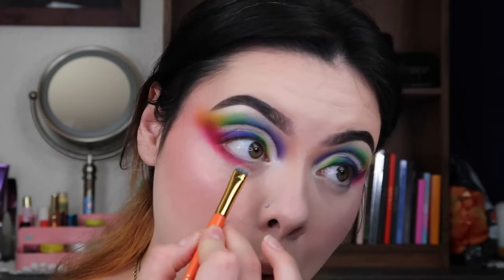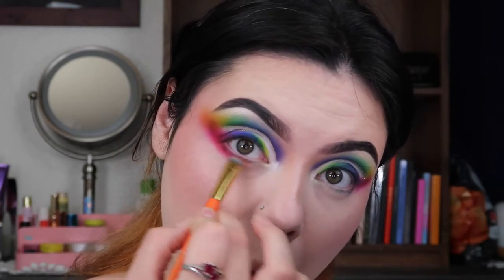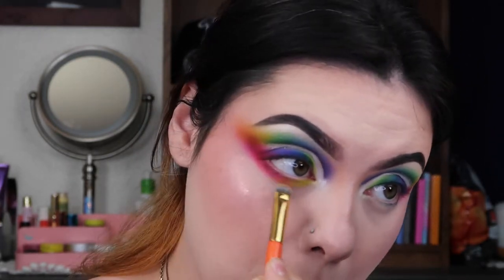Okay, so dusting that same small brush off, I'm also going to take the shade Barley. Under the eye though. Dust that off, and I'll take the shade Wildflower, which is yellow. Ooh, girl. So it just looks like. So I think that under the eyes looks really nice. I'm going to take my NYX Jumbo Pencil, the white.